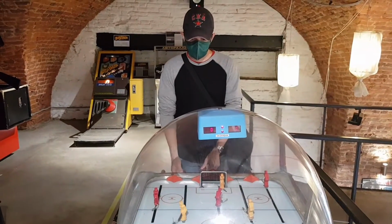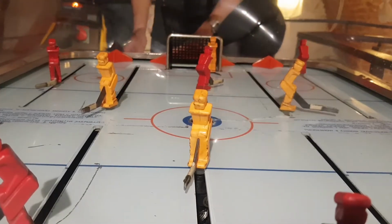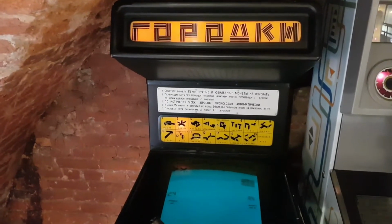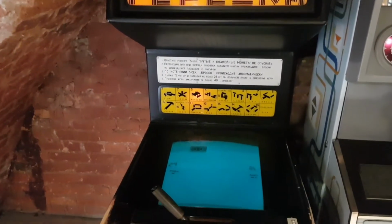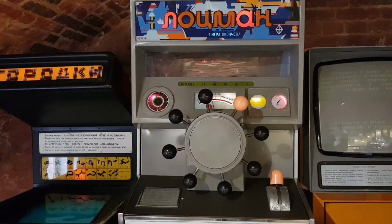Alright, we're on the second floor. Let's take a look around and see what this place has to offer. This table hockey game is among my favorites as well. While we were able to play it once, it did end up breaking later on while we were there. Almost all the games were in working order during our visit. Some, however, were out of order.